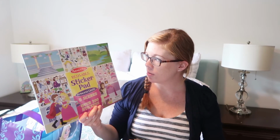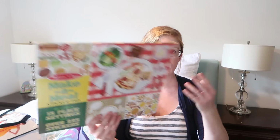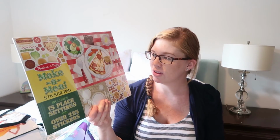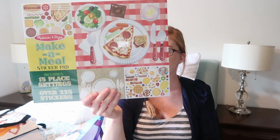So I got her this Princess Castle one. And then she loves food, and my husband's a chef, so she loves playing that. So I got her this make-a-meal one, which I thought was really cute. So she can play that too while I'm nursing and stuff like that. So that's the present she will get when she comes to meet the baby the first time. So that is everything we are bringing to the hospital.